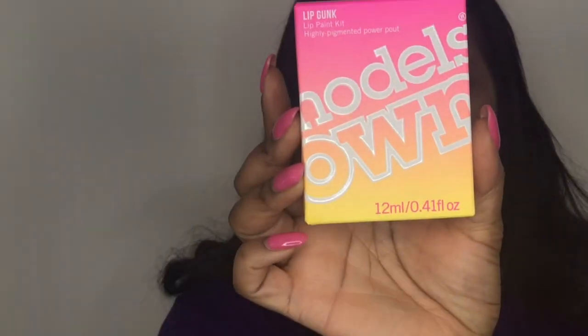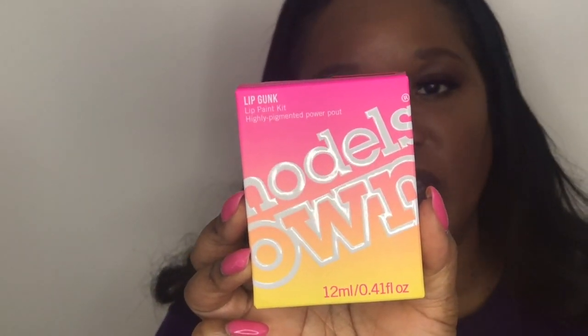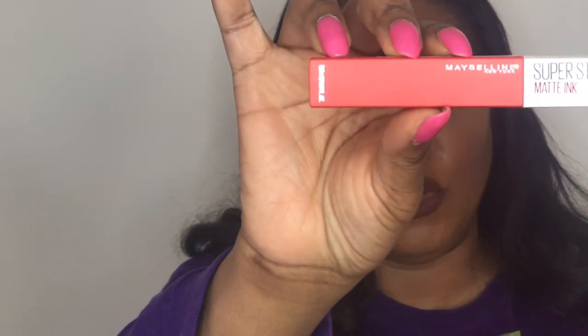All right, so finally from Ulta, they were also giving you with a $35 purchase, which of course I did, the lipstick sampler. So it's full of lots of goodies, so I wanted to show you those. First and foremost, it gives you a lip paint kit by Model's Own. It comes with a lip paint, it comes with a lip brush, and a little lip tray, so you can make some fun lip paint colors with that. That will be interesting. Also, they gave me a Maybelline, this is their Superstay Matte Ink color in number 25.